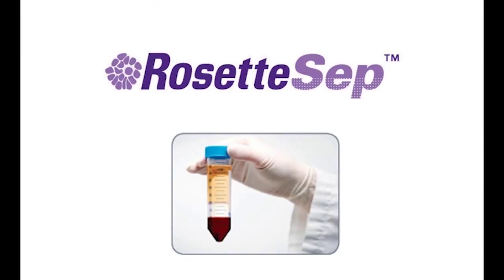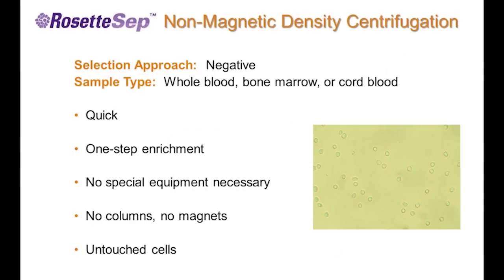The first isolation system I'm going to describe is RosetteSep, which is our non-magnetic cell separation system. RosetteSep works on any sample that contains red blood cells, including whole blood, cord blood, and bone marrow. It has several unique advantages in that it's a one-step procedure that doesn't require the use of any specialized equipment. So you don't need magnets, you don't need columns. All you need for RosetteSep is a centrifuge. And because RosetteSep is a negative selection procedure, the cells of interest are not labeled with antibody and are immediately available for use in any downstream application.